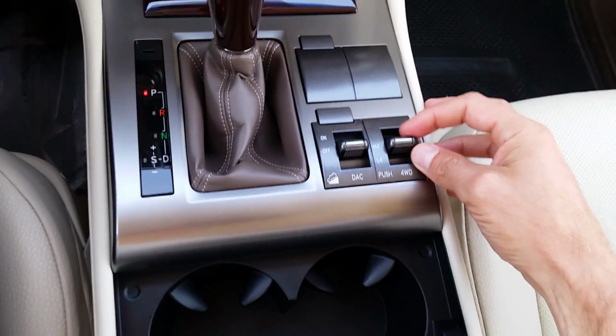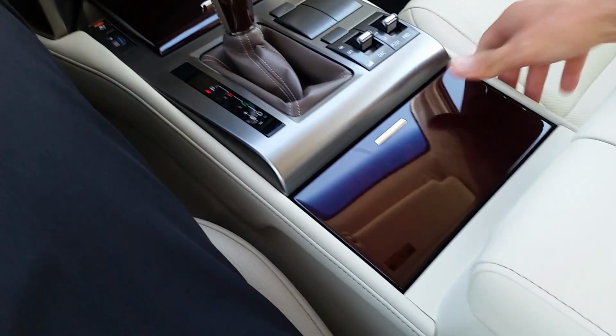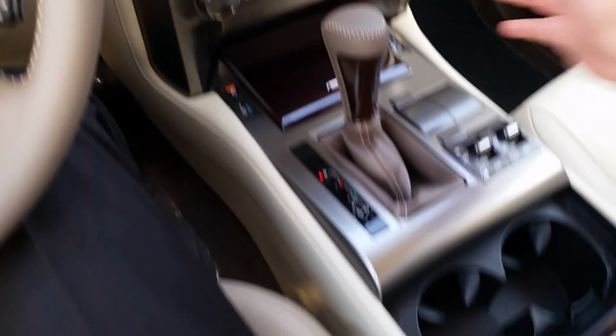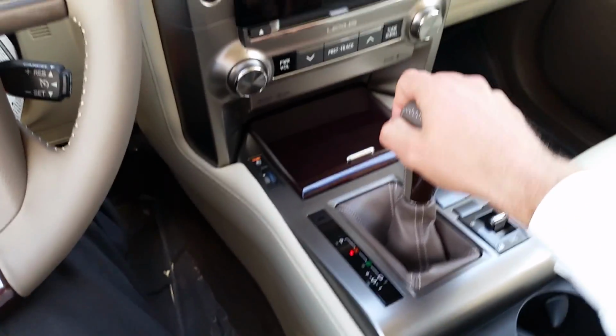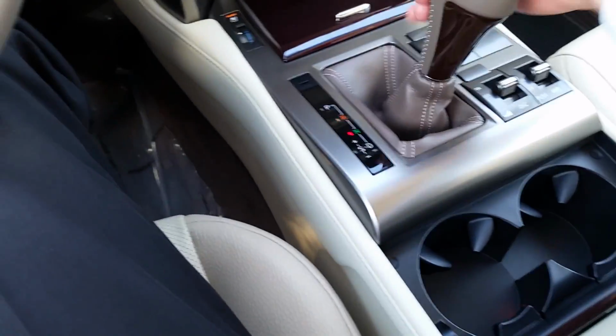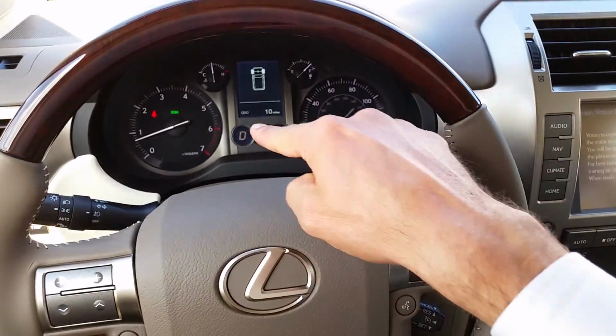Then 4-wheel drive, high and low controls are here. Cup holders. I push it closed and I push it open. Gear selector. When I put it in reverse, there's my backup camera like I showed you before. Just pull it straight down for drive, and I see drive up here on the dash right there.